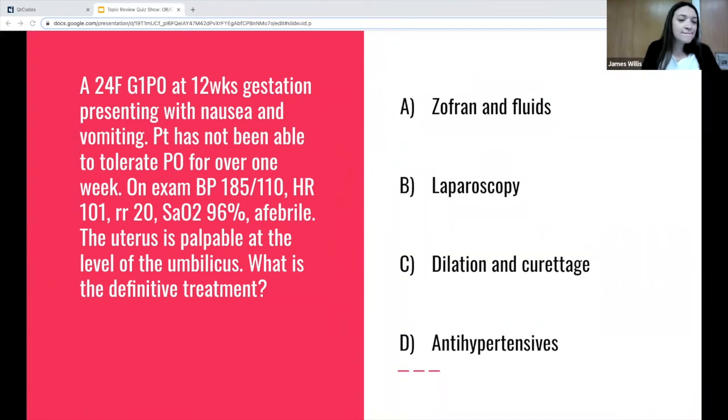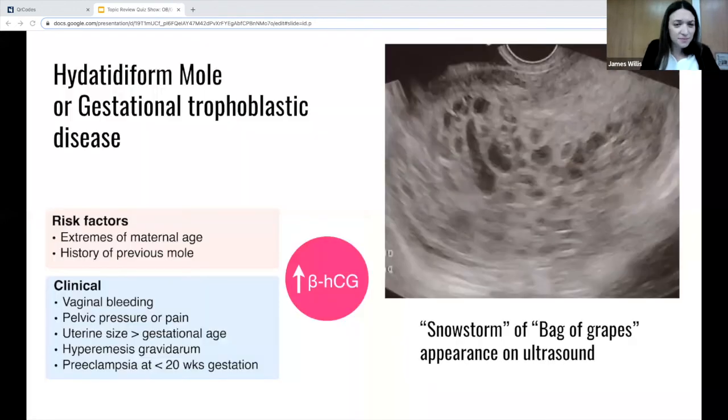DNC? Or antihypertensives? Okay, yeah. So this is a molar pregnancy, which falls under gestational trophoblastic disease. Signs of this are a very high beta HCG. Patients can have vaginal bleeding or pelvic pressure and pain. Uterine size is usually greater than gestational age. They can present with hyperemesis and can have a preeclampsia greater than 20 weeks gestation.